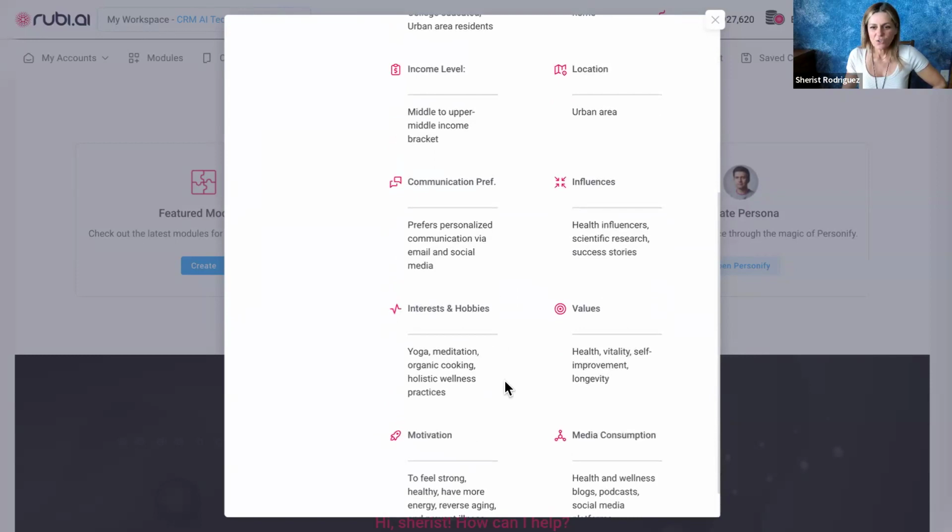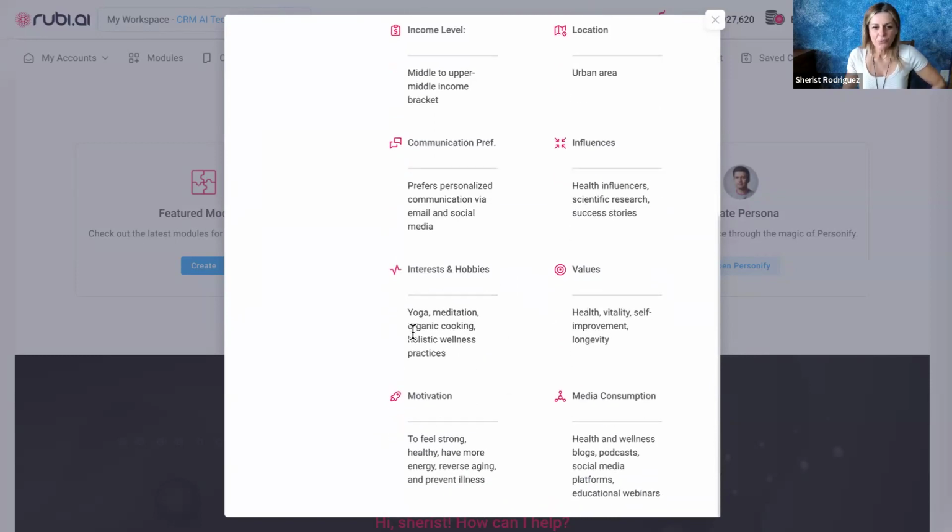So this tells you a little bit about their values: yoga, meditation, holistic practices, because we did say regenerative health, so it picked up on that. And the other thing is it's telling us health and wellness blogs. This is where they consume their media. So it would be a good idea for us to potentially think about doing blogs and podcasts, obviously the social media platforms. They feel strong and healthy, have more energy, reverse aging, it brought up that stuff.